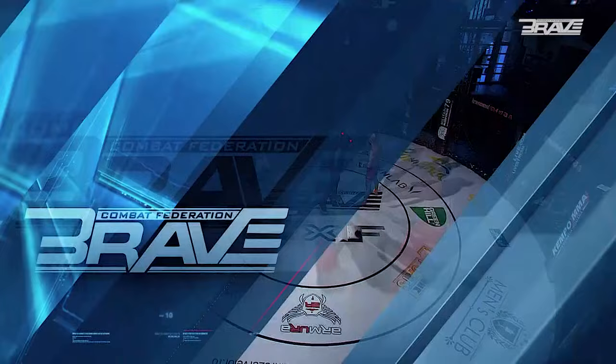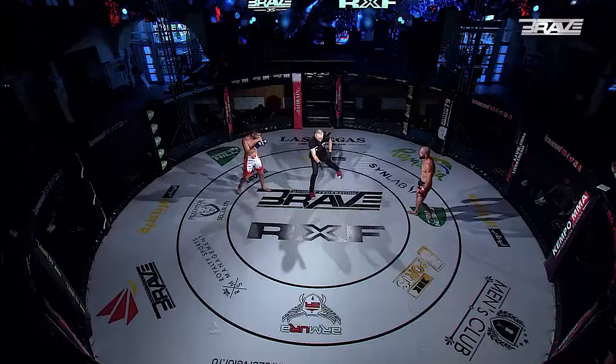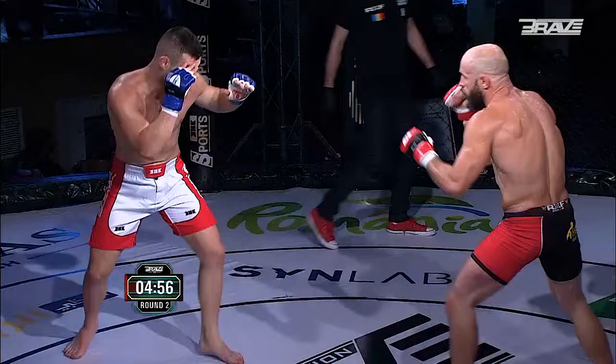Yeah, and Iorga, that kick just whiskered across the whiskers of Vraceanu, and the second round's already underway here. Again, the action picked up. It all came off both fighters looking to get a takedown right at the end of the first round, and a firefight broke out.